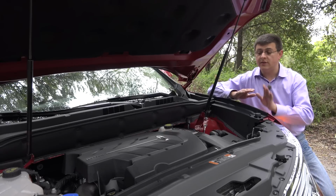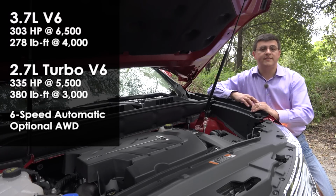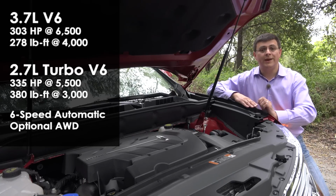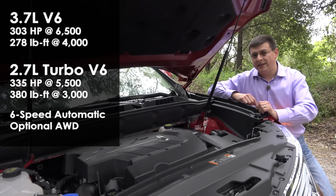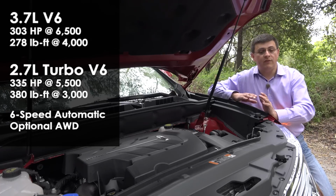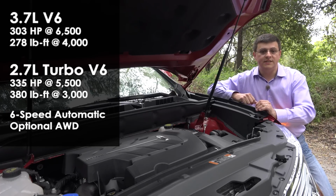For 2016, there are two different engines offered in the MKX. Things start out with a 3.7-liter V6 engine that's a little bit larger than you'll find in the Lexus RX. It produces 303 horsepower and 278 pound-feet of torque. Optional is this engine right here, which is a twin-turbo 2.7-liter V6 engine. This is closely related to what we see in the Ford F-150 pickup truck, although the power output levels are a little bit different when used in this vehicle.